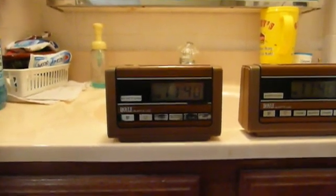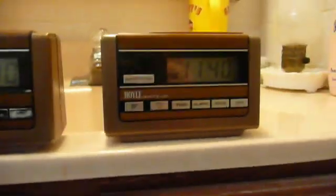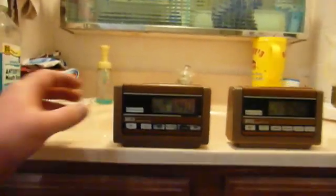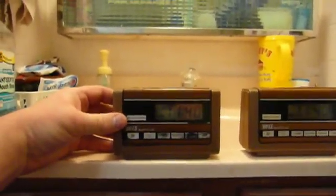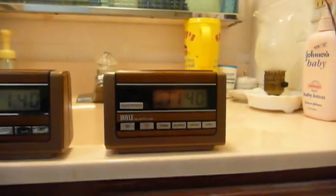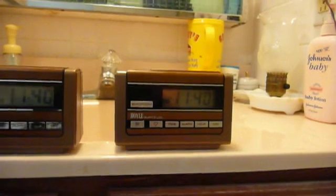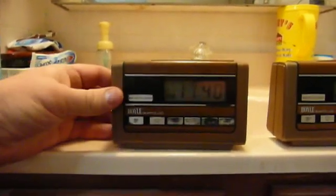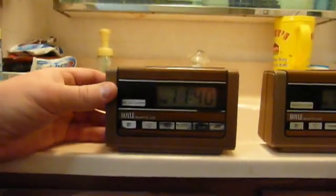Now, these two clocks are largely identical inside. Although they have a little legend down there that says Japan in the display, they are both fully made in Hong Kong. This one on the left has an NEC microcontroller in it, and this one on the right has a reduced cost knockoff microcontroller in it that behaves mostly like the NEC one does, but is a little bit different. Anyway, this clock over here on the left, as you can see, it certainly had some use, and I had to do a lot of work to get it running again.